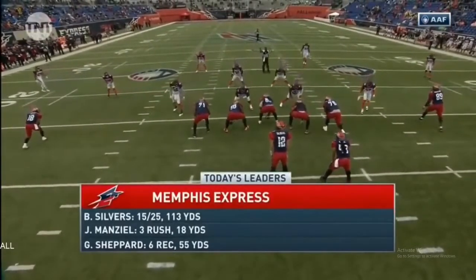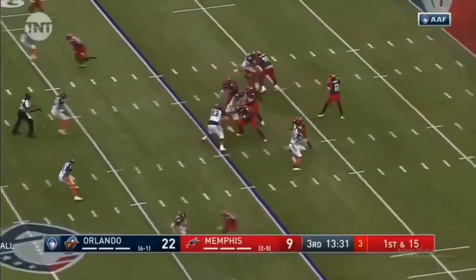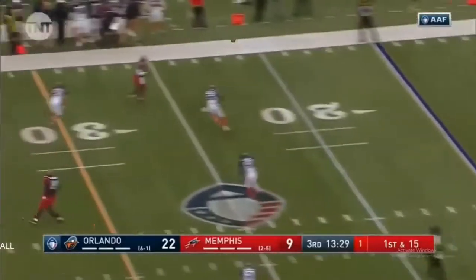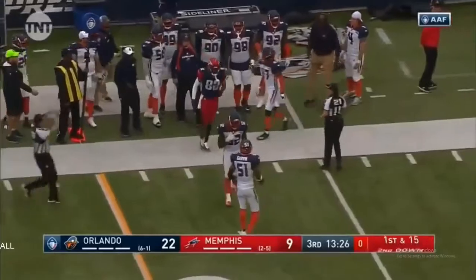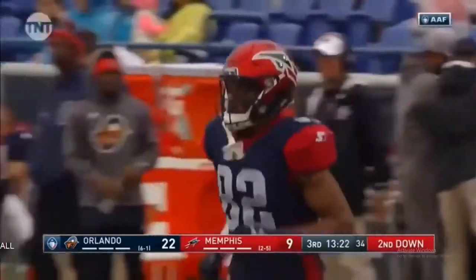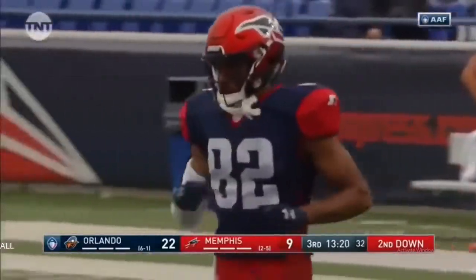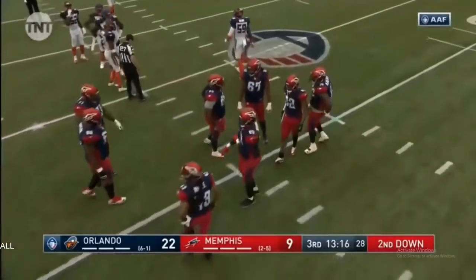Set. Red 80. Red 80, set. Look at the numbers there as Silvers slings it out to the right. Gerard Shepard hauls it in, picks up 11. They'll be looking at second down short. Yeah, I honestly think now that Gilbert made that point to those officials, and you watch it, Weathersby, the right tackle, I think he is off on the snap, but the ball is floating back.